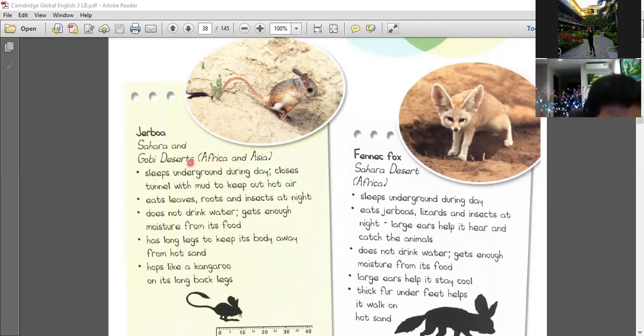Jerboa. Sahara and Gobi deserts, Africa and Asia. Sleeps underground during day, closes tunnel with mud to keep out hot air, eats leaves, roots and insects at night, does not drink water, gets enough moisture from its food, has long legs to keep its body away from hot sand, hops like a kangaroo on its long back legs. Okay, so thank you. That's for the jerboa.